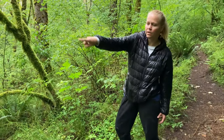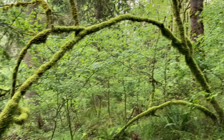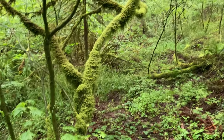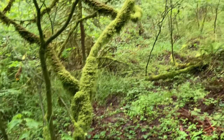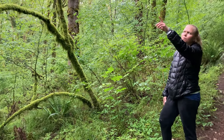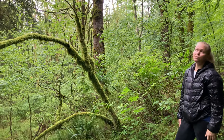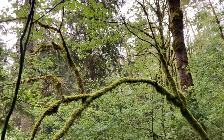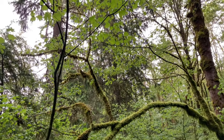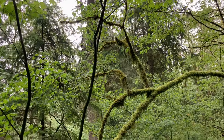It goes from one end to the next, so it goes from this point in the ground all the way over like a rainbow, and it's rooted in both spots. It might be a type of species of maple, but I'm not a tree expert. I'd have to look it up, but it's cool looking, especially with all that gorgeous moss dripping from it.